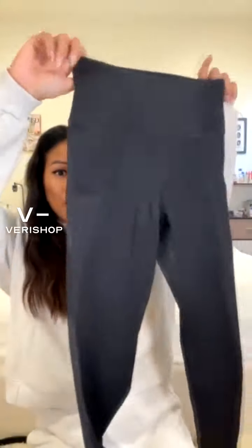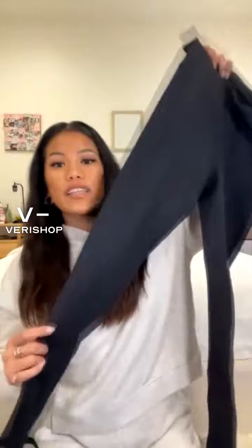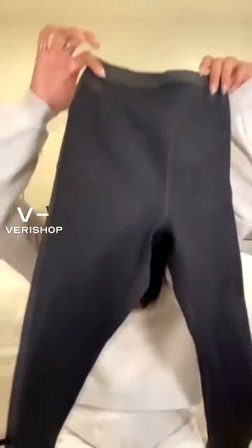And if you don't have black leggings, I definitely recommend Girlfriend Collective. They're so, so soft. And the quality, I feel like this is gonna last me for so long. They're just good, and I love them. So again, you guys can shop these on my page. It's gonna be under the Fall Essentials collection where I'll have everything.